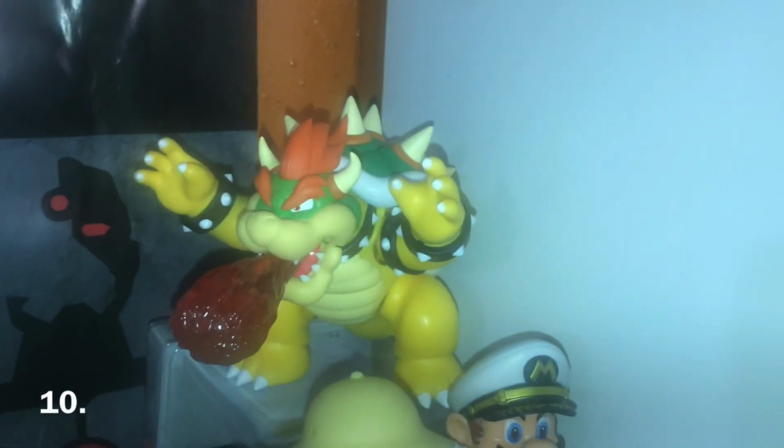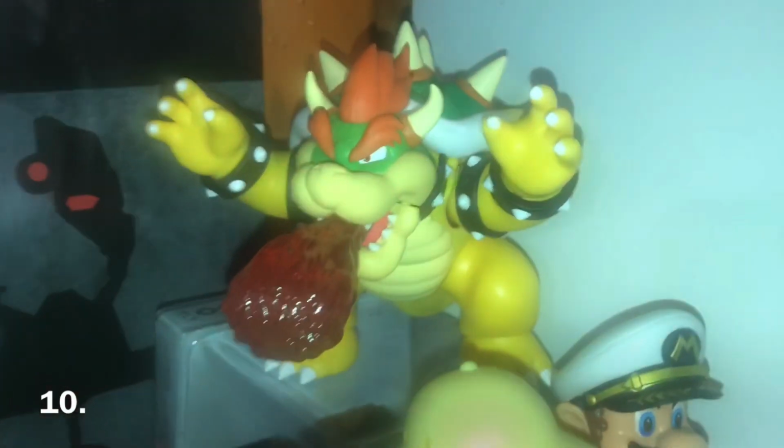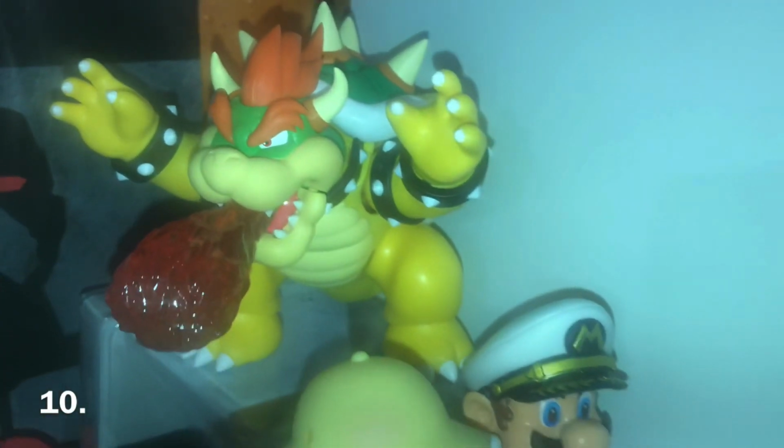So let's just go to number 10. Number 10, the S.H. Figuarts Fail Bowser. Oh my god, it's baby Bowser. Look at these World of Nintendo Marios compared to this Bowser. Literally, the only reason that this is on the list is because it's so freaking small, like just a mini Bowser, man. So he's the perfect size for Smash Brothers.